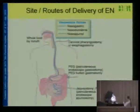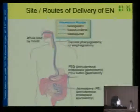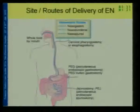So how do you want to give it? What is the site or the route? You would use either nasogastric, nasoduodenal, or nasojejunal. For example, in a patient with pancreatitis, I don't want to give nasogastric. I would like to give nasojejunal because I want to bypass that area of stimulation.